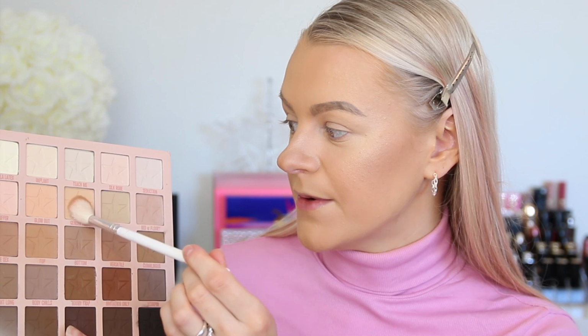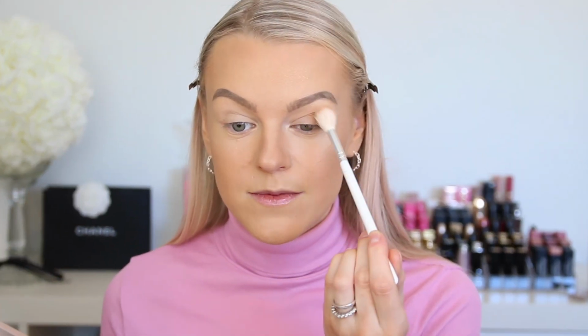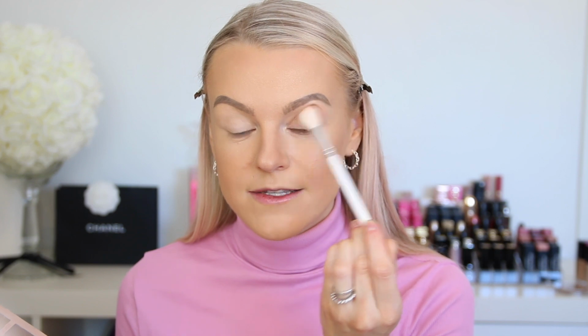So since I don't have any eyeshadows to play with, I just wanted to create a quick, natural brown look with the Orgy palette from Jeffree Star. So I will take Gender Fluid right here and just go ahead and place it into my crease real fast. So I have been really into brown looks lately, and especially just adding a brown in my crease, some lashes, and I'm good to go.